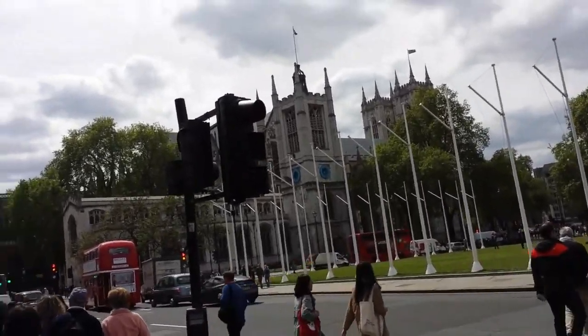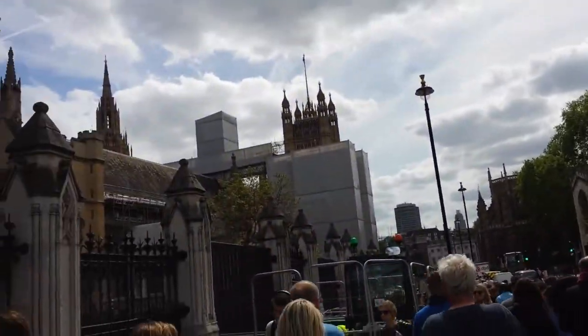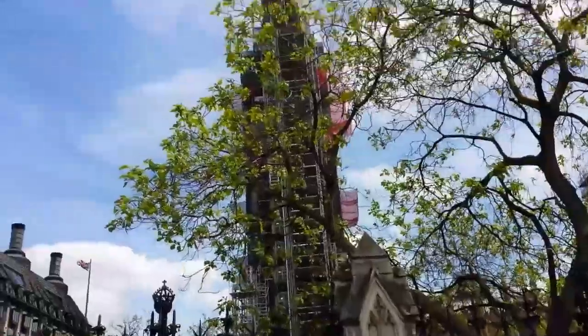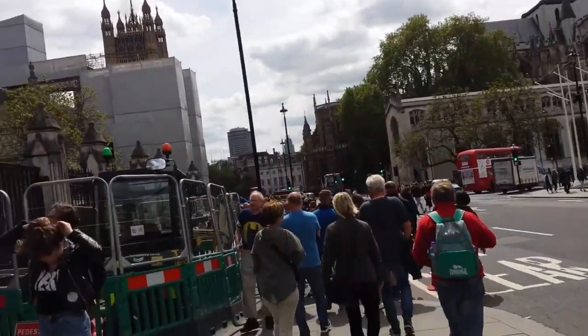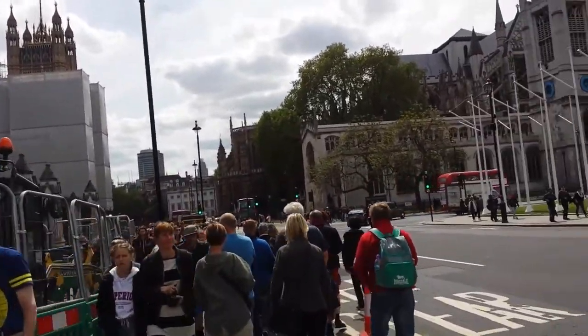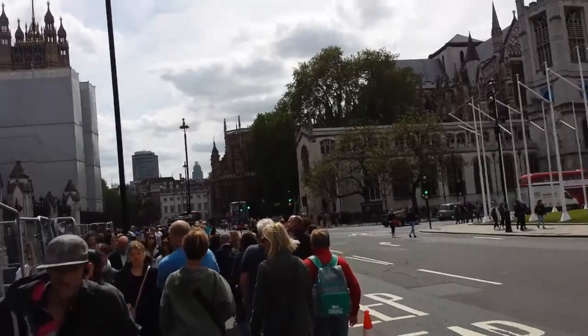But I'm going to show you a few of the Houses of Parliament. You haven't seen it because they're doing it up at the moment. You can see it's not much of an eyesore to see at the moment, before we head to another film location, which will be interesting.